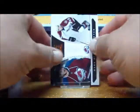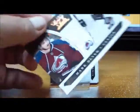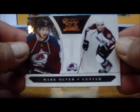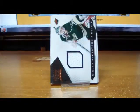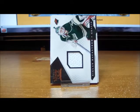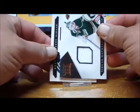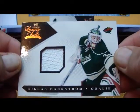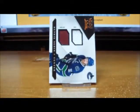Here we go with our last pack of Luxury Suite. For the Colorado Avalanche, a Mark Olver rookie card, 814 out of 899. Mark Olver. For the Minnesota Wild, Niklas Backstrom jersey card, 419 out of 599 for the Wild.